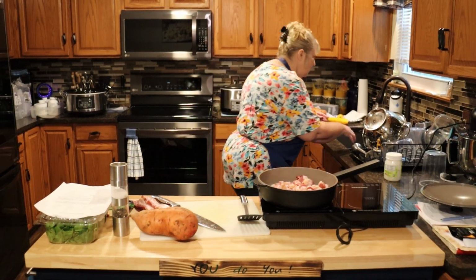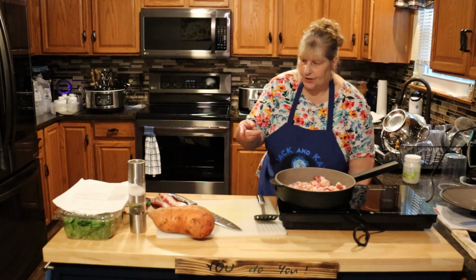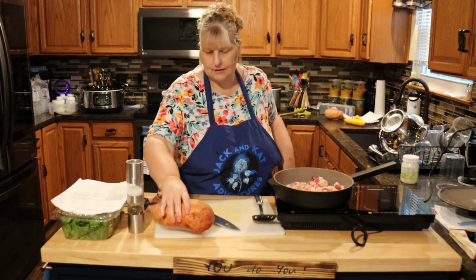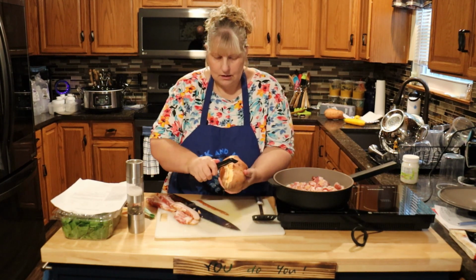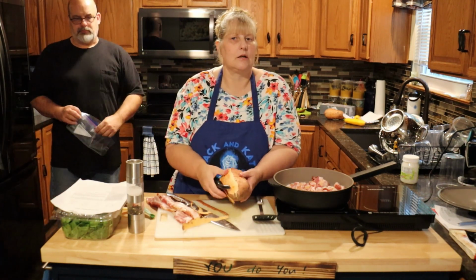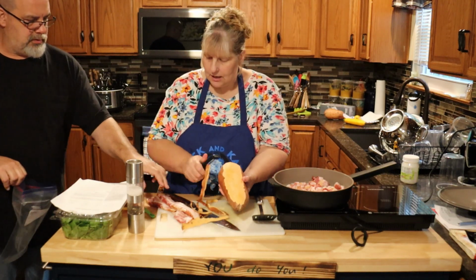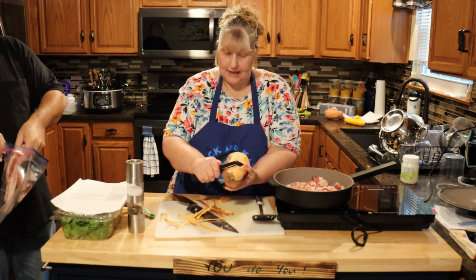Okay, wash my hands real quick. And then we're going to peel the potato. Now it doesn't say to peel it. I'm peeling it because I don't like the skin. So I'm just going to take my peeler and peel it real quick. And now with these, you're going to want the pieces kind of small because they're only going to cook in this fry pan.